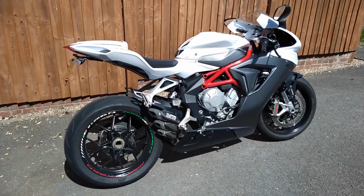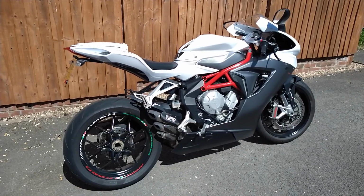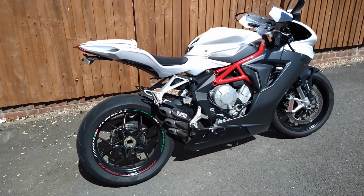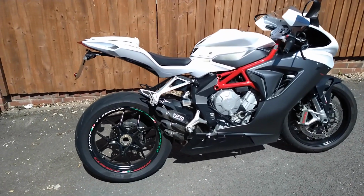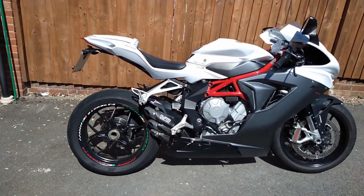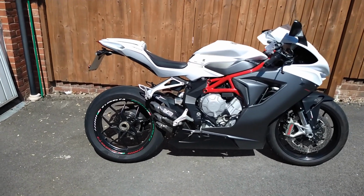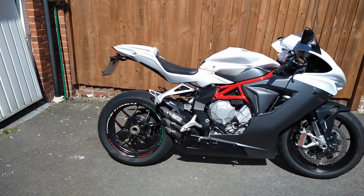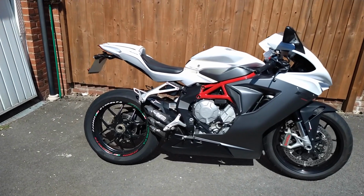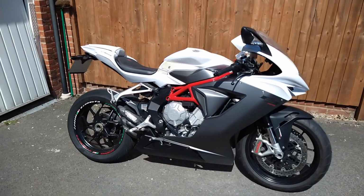This is my new addition to the garage. It's the MV Agusta F3 800 version, a model that was produced from 2013. This one is a 2015 model. And the question I immediately got when people realised I'd bought this is why did you buy it when you've already got a Ducati Supersport in pretty well the same colour?